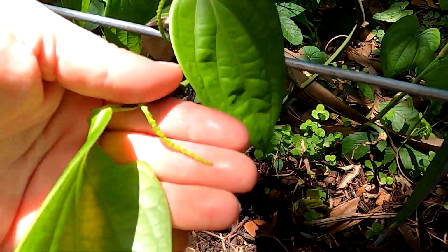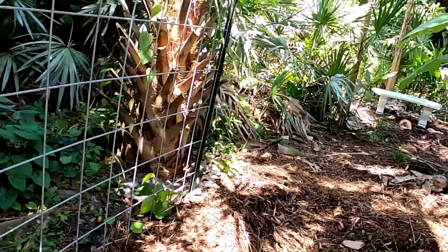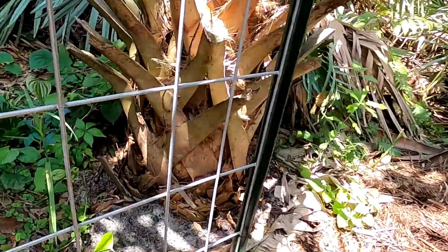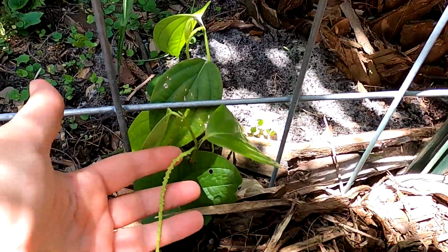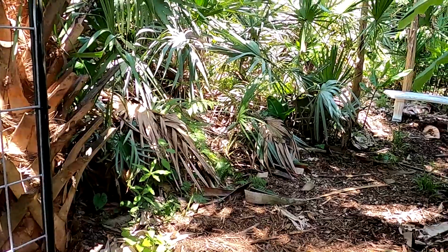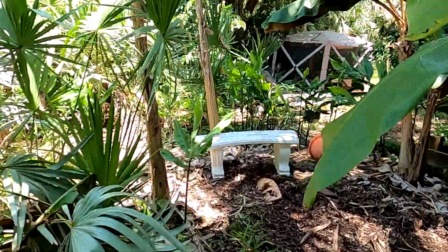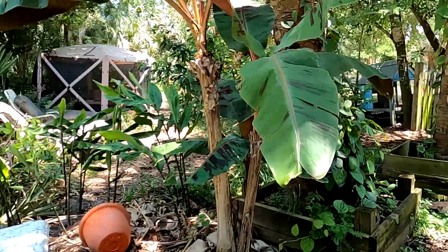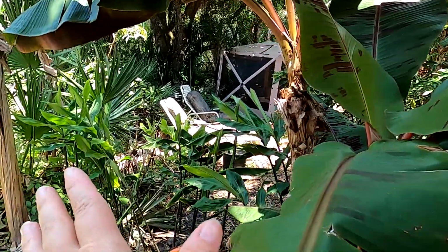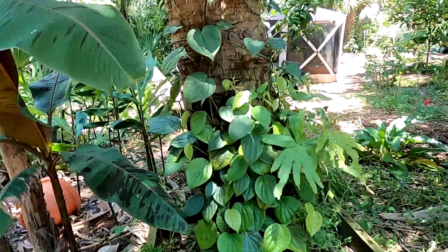Wow. We've noticed it takes about a year for it to reach full maturity. Look how long this one is. We had pepper for the first time last year. Around the corner here, they have made all sorts of great twists and turns. Shampoo ginger, yes, lots of shampoo ginger. Mine is just coming up. We have this wild all over our property.